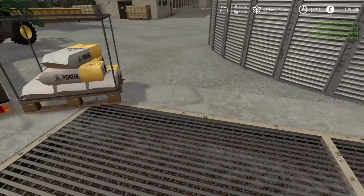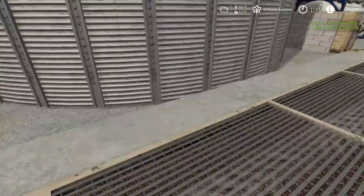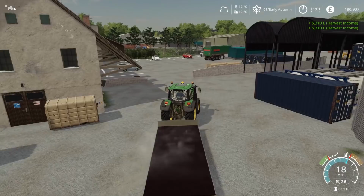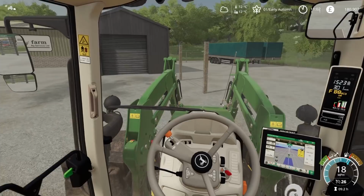Right, okay. Let's get the remaining ones sold. For some reason, the first few sold, but then the rest of them just stayed on the trailer. But look at that, £180,000. Pretty good. It's exactly what I was looking for. So, I'm just going to leave the trailer over here for now, and then we can come back for it later.